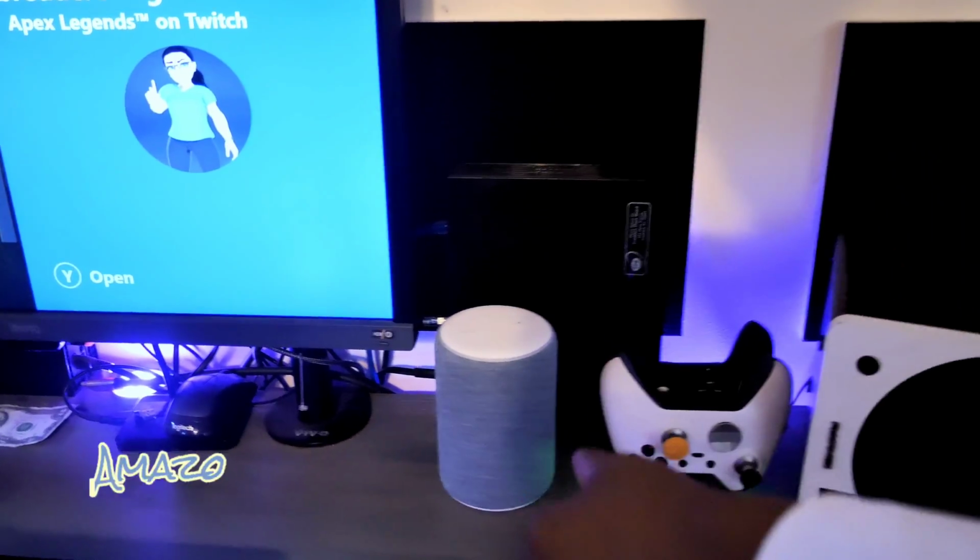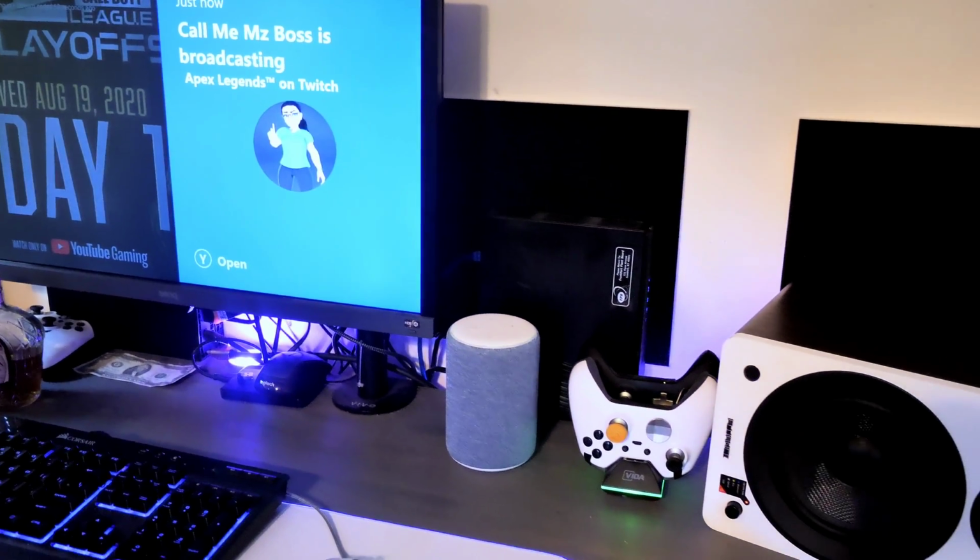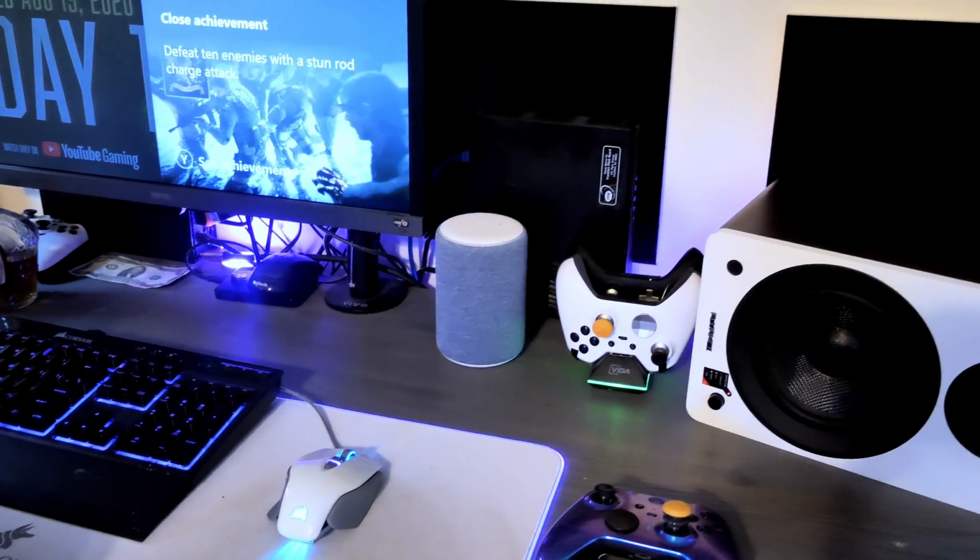Of course, I have my Echo. I love this thing. I use it all the time to turn off and on things, talk to it, ask questions, so it's awesome here. It's blinking because I have a notification because I bought something.